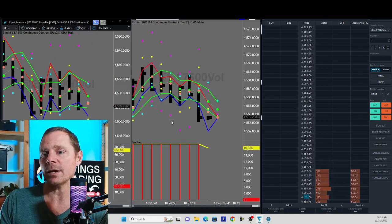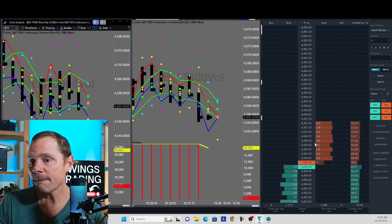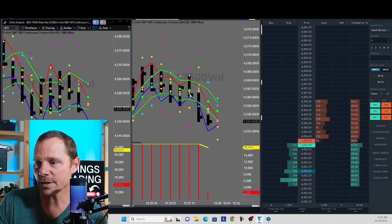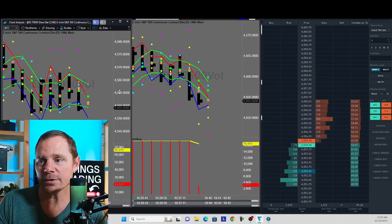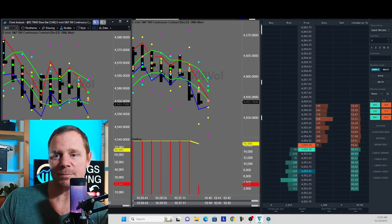And then finally, there's a little, that could be an exhaust right there for sure. I'm not going to take that because we don't have a closed pattern here and we could be headed lower. But let's see what happens. Interesting, we're firing straight down and through those lows. At least we're not long, right? But back to my point.